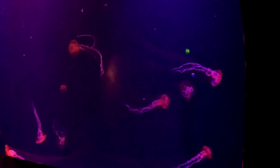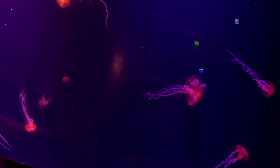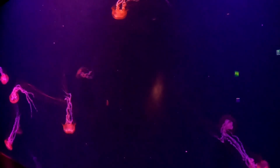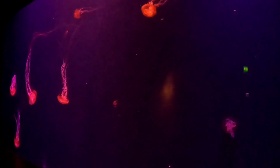Now we are in the jellyfish zone. It's really nice because all of their colors are very vibrant. Most of them have orange and pink colors. It looks really colorful and really nice. Just be careful though, because jellyfish have tentacles, and they can sting you.